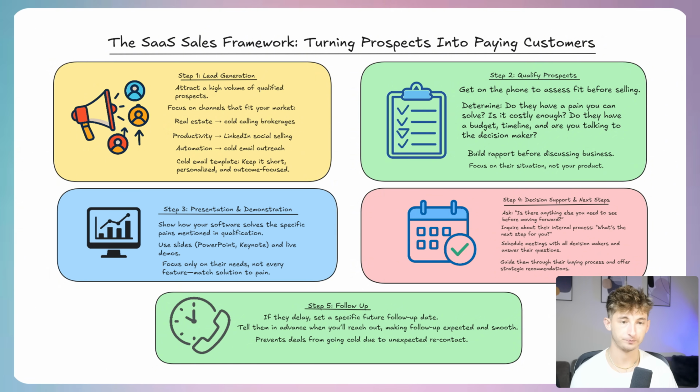Next up, for step 3, is presentations and demonstrations. Once you do qualify the prospect, you just want to demonstrate how you solve their specific problem. So you only want to talk about the pain points that they had mentioned during qualification. You can use Canva, or Gamma, or PowerPoint, Google Slides, just to walk through their pains and your solutions, and then show the actual system working. Also, Miro and Excalidraw work really well for this. Now the key is addressing their specific problems, not just showcasing every single feature to them. So you can match their pain point to the solution that you have actually built, and that is how you can create compelling demonstrations.